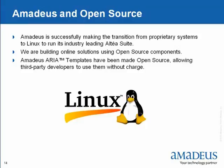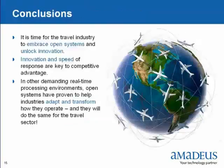So, conclusions. From our standpoint, we think it is time for the travel industry at large to be embracing open systems and open source software, and that it really has the capability to unlock innovation. And obviously, as we all know, innovation and speed are very fundamental to our ability to compete. The other thing that I think is maybe somewhat rare, but maybe not unique, is that we are using open source in very large volume, transactional, mission-critical systems.